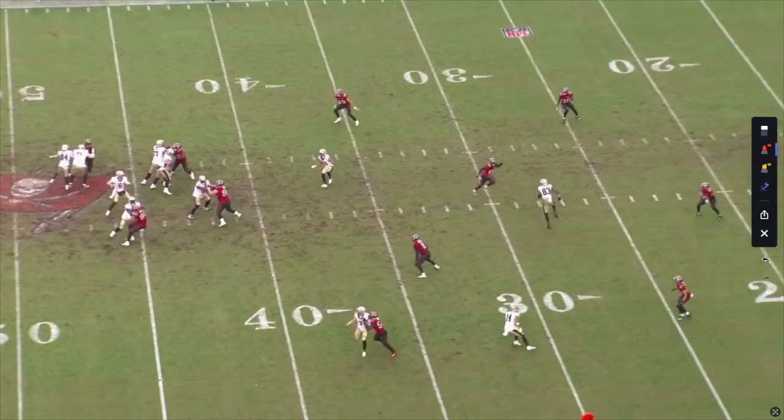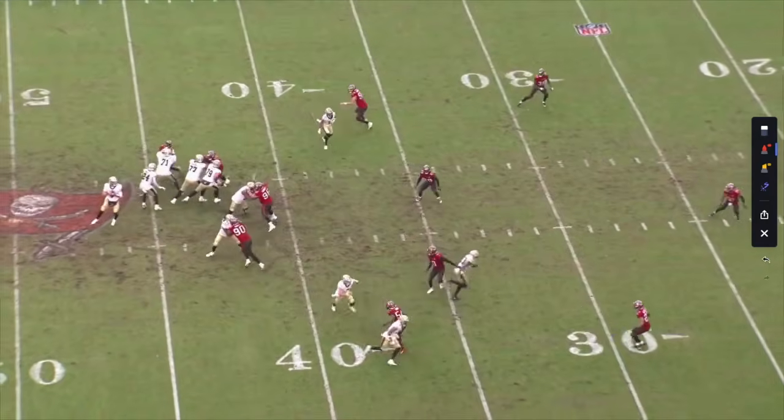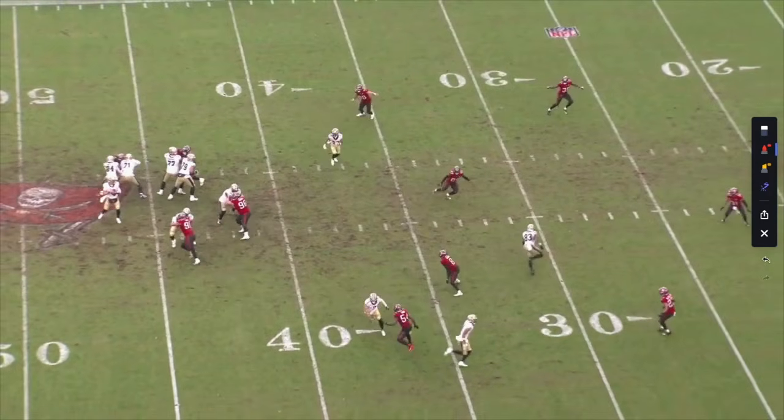Thinking he gets too wide. So again, what's he do? He knows where he's going from there. Don't like the front side? Find your check down. Find your backside shallow right there. Boom, get a completion. No hesitation. He's not holding the football. He's not unsure at this point.